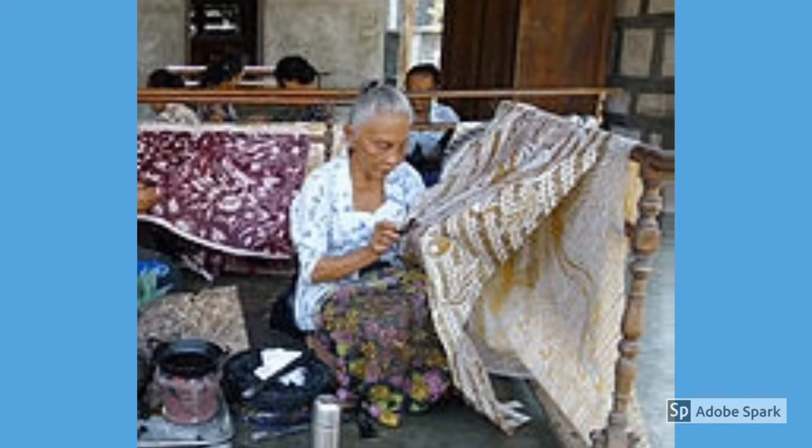The cloth is then dyed and additional areas are covered with wax before it is immersed in the second color of dye. This process is repeated until all the colors have been added. The making of a fine batik can take as long as 6 months, and such works are highly prized.